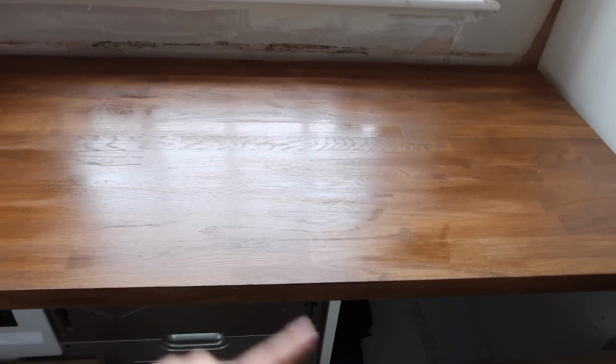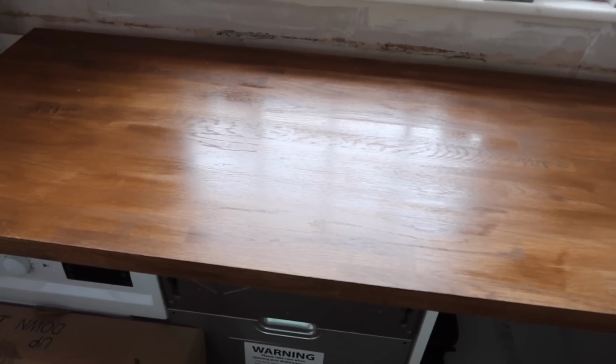But yeah, the stain on this is still a little bit wet, so we'll have to make sure the cat doesn't walk all over that one.